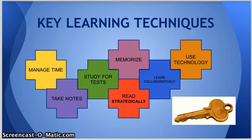Use mnemonics or develop some type of technique to help you memorize information. When you read strategically, you're picking out the main ideas and ascertaining the details that support it. Learn collaboratively. Very few people in today's society work as an island. Most jobs involve working with others. Begin to learn that skill now where you can work and enjoy the give and take of learning collaboratively. Using technology is another learning technique. You'll be using technology to research, to collaborate, to create products, and for a variety of other types of tasks.